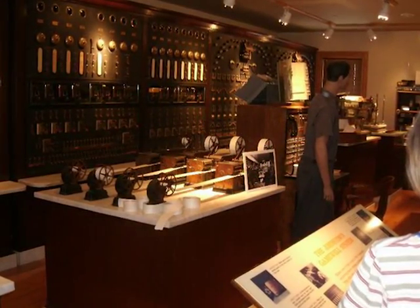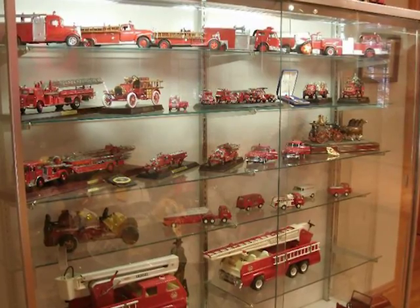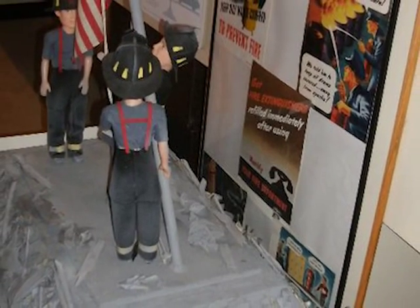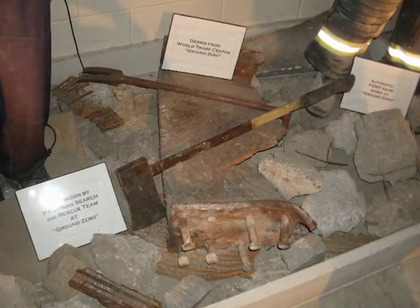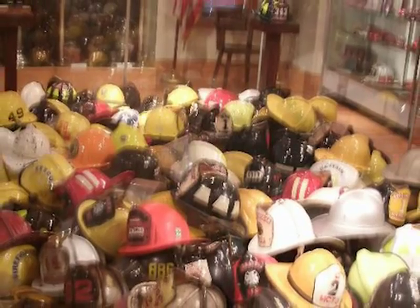Upstairs, the tour takes in Johnstown's former fire alert system, heads through a room of fire parade uniforms, and passes displays of toy fire engines and a sprinkler collection. The museum also pays solemn tribute to all the firefighters who gave their lives on September 11, 2001, with memorials that include actual debris from Ground Zero, and this tribute featuring a fire hat for every man lost.